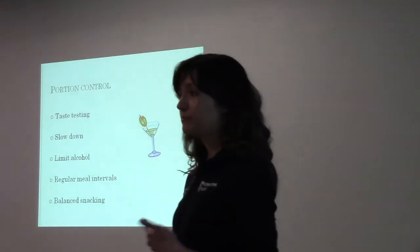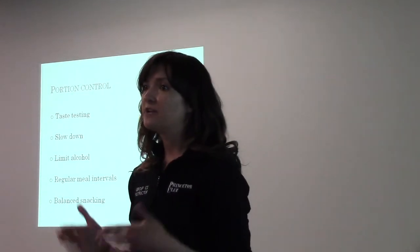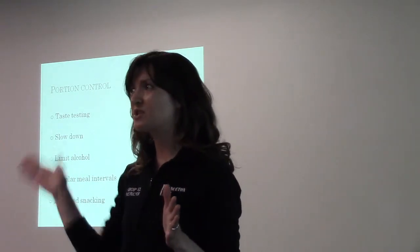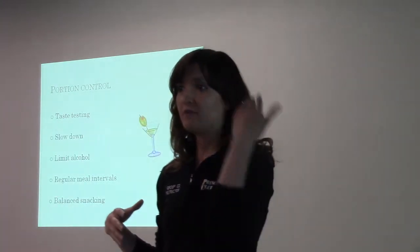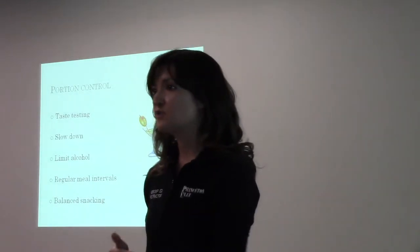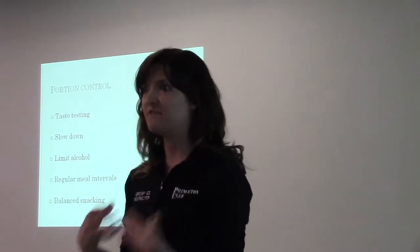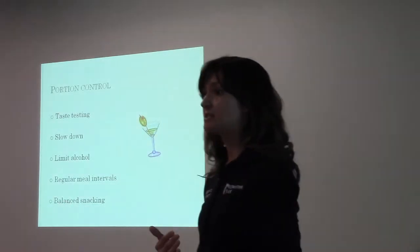Follow regular meal intervals. Again, if you're going more than 4 to 5 hours in between meals, that's when you start to get in that danger zone of your blood sugar dropping and your energy levels dropping, and then that's when you start to want the quick, convenient foods or eating double portions.